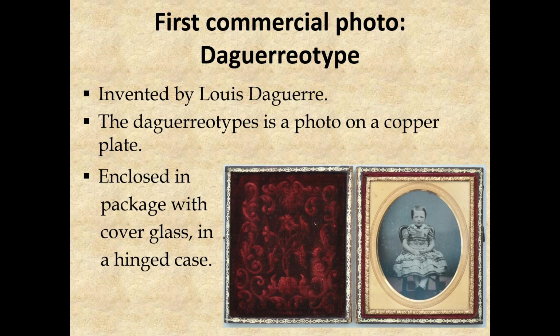And then at the start, those little cases were covered in leather. Later on, they were made of an early type of plastic, especially in America, these case photos, where they pressed the plastic into a mould and you got all sorts of decorative effects on the cases. But I don't think I've got a picture of one here. That's a bit unfortunate. So that was 1839, and the first daguerreotype studio did open in Sydney in 1842. So only 3 years later, which is quite good. So it was a hinged lid, and it closed up, and you had a little clasp to keep it closed.